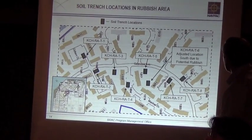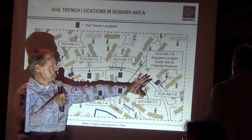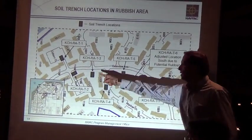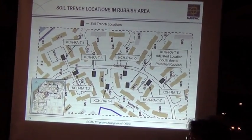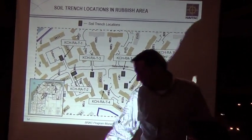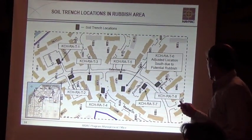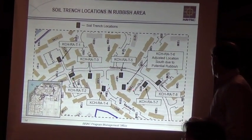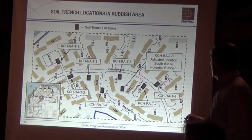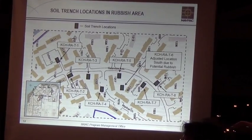And for the rubbish area, this is essentially the outline of where we see it from the historical maps. Gateview Avenue is probably your best way of identifying that. And we did 8 test pits, and for those of you who live here, you may have seen the test pits going on. It'd be a small backhoe and a fence around them, just a 4 by 4 foot hole that they dug. And those are the 8 locations that we tested.